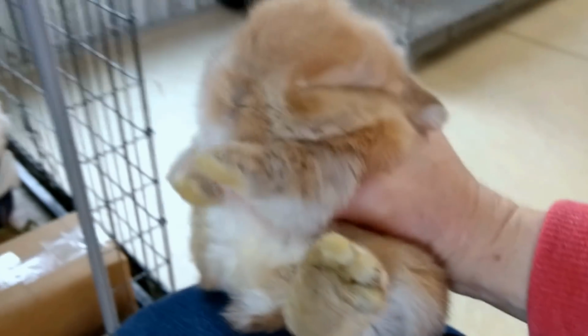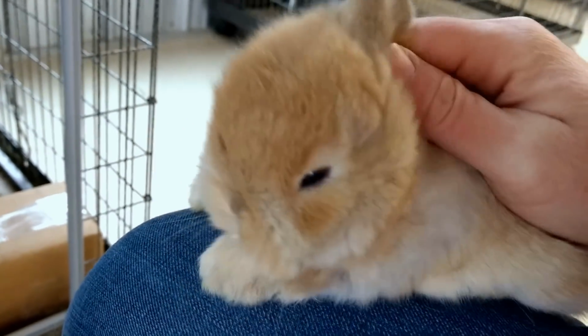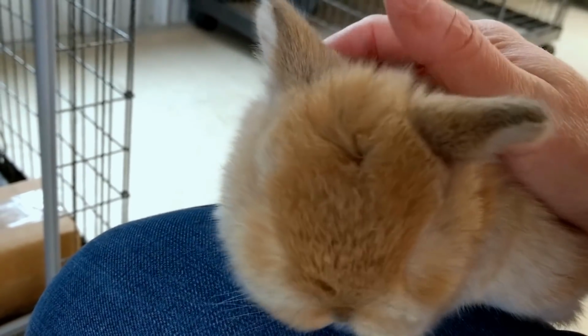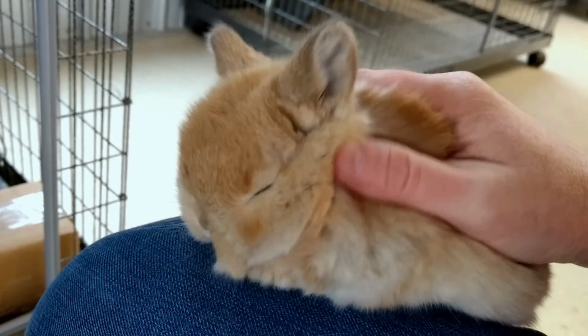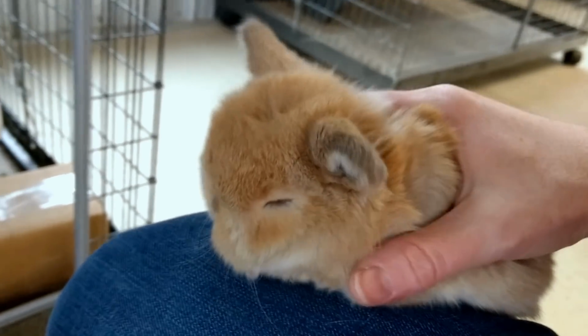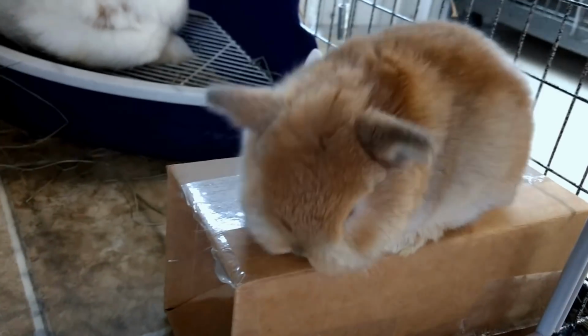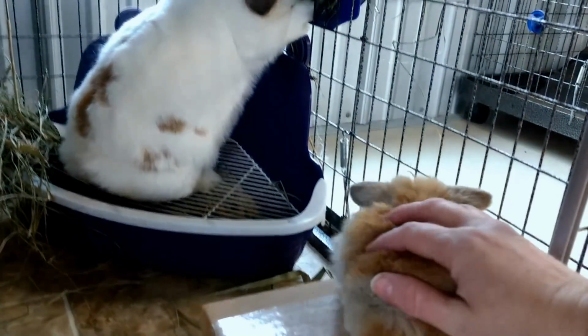Hey Pudgy, they are so fat. You fat? Oh, come here. Oh, they're so cute. They're still learning where to go to the bathroom. I do have to clean up accidents. But usually by about 4 weeks, they have it down pat. So they're so cute. 3 weeks and 4 weeks, I think, are the cutest for Holland Lops.